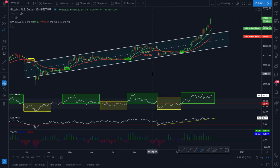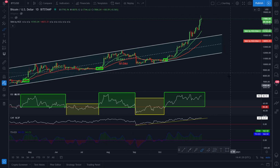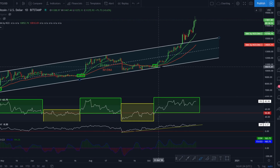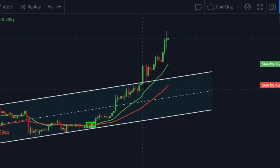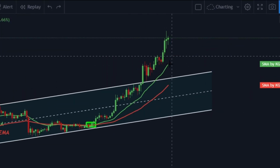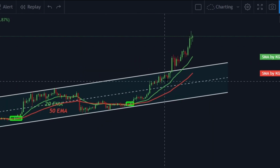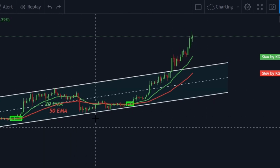So guys, now if you look at this price structure of Bitcoin in a daily time frame, as you can see, the price has clearly broken out of this ascending channel. And also if you look at the moving averages, this is showing a really bullish scenario, because of this crossover here. Look at this move to the upside, this is a very bullish move of moving averages, this 20 exponential moving average crossing over the 50 exponential moving average.